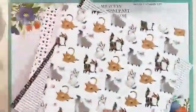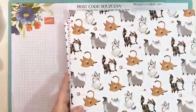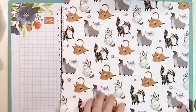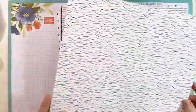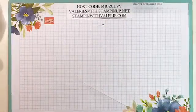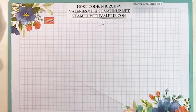And then the second page of kitty cat paper. Love these little kitty cats. This one's my favorite. I love how it's prancing around. And on the back of that one, it just looks like little whiskers or little scratch marks. So those are all the papers that are in that Pets Designer Series paper.